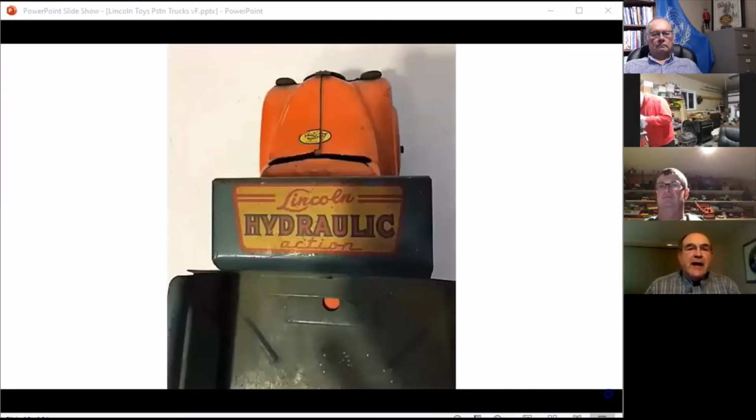This slide shows the great graphics. Again, if you're a youngster playing with this dump truck, just imagine you're always staring at that Lincoln decal, and it just, I think, is another example of how graphic the decals were that Lincoln used, and they sure let you know that you were playing with a Lincoln toy.